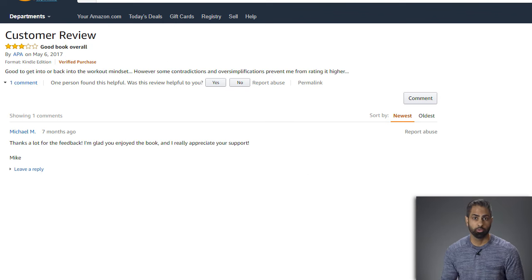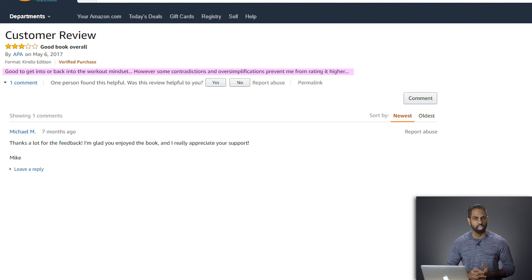This was a 3-star review, and this is representative of most of the other 3-star reviews. It says, good to get into or back into the workout mindset. However, some contradictions and oversimplifications prevent me from rating it higher. There's a common theme with all the 3-star reviews of this book. They all say it's good for beginners, but it's oversimplified. This is actually really useful information. What this tells us is that if you're going after a beginner group, you should study how this book speaks to the market. In other words, oversimplification is good when you are introducing new ideas, but if you get more advanced, you need to add a little bit more advanced material to follow that market.